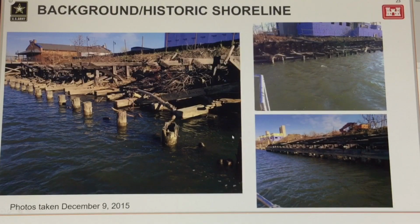So historically, this was an area with a dilapidated mess of old wooden infrastructure. So it was an old wooden bulkhead. There were piles. Didn't provide any real good habitat. It was just a mess filled with junk and debris. These pictures are from 2015, and you can see this was right about the time this building was being built.